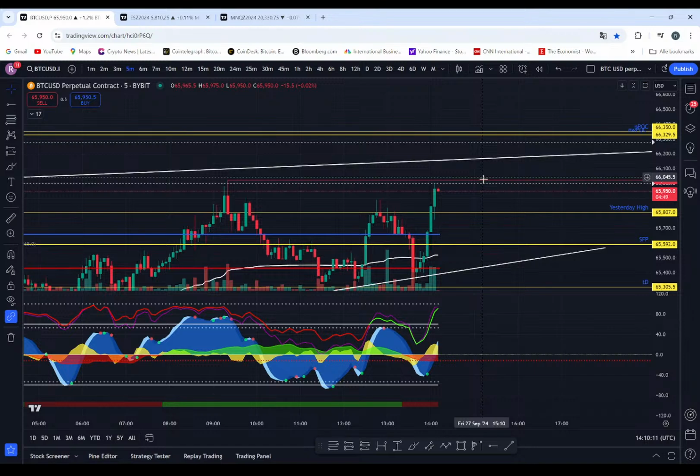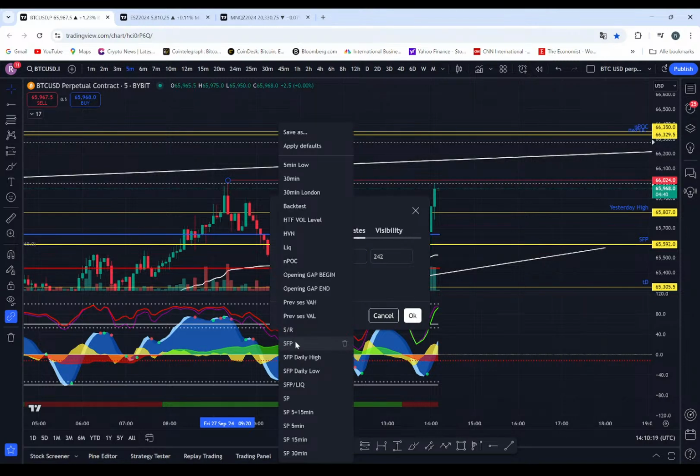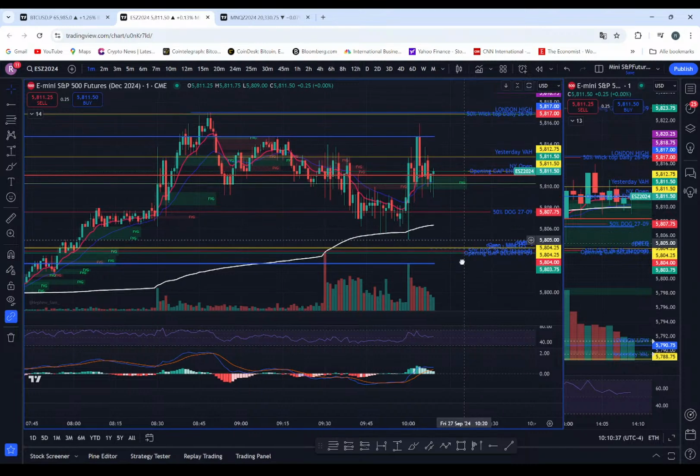Maybe, just maybe, I will take the short if I see a hard rejection here, but probably not. And ES is just not feeling it. There is just not a whole lot going on.